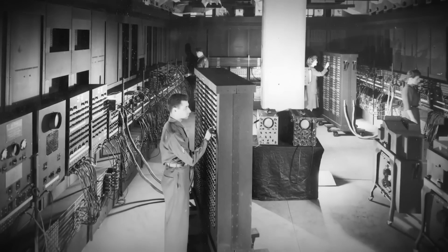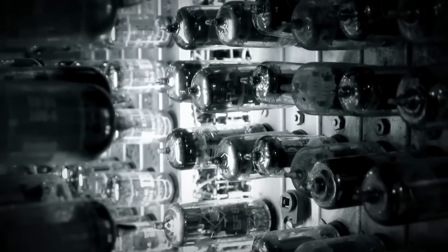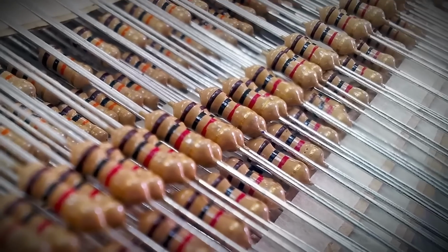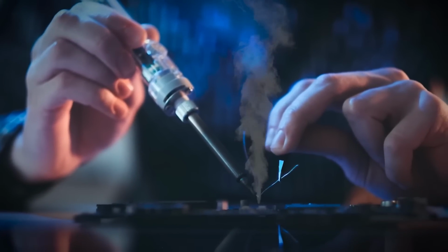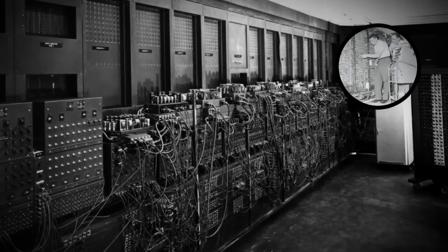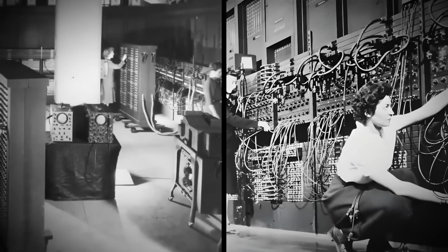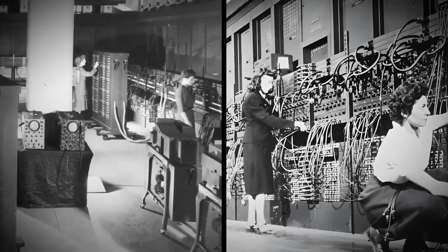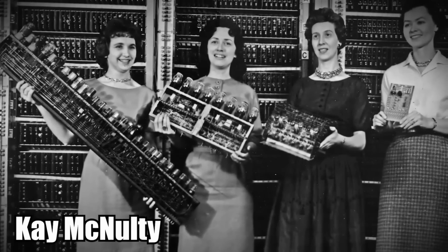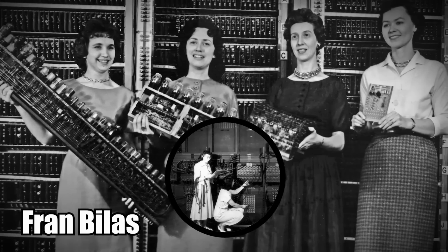The computer was huge, measuring 8 feet tall and 80 feet wide. It contained 18,000 vacuum tubes and 70,000 resistors. It even had 5 million hand-soldered joints. The computer was a big success for its time. It was 1,000 times faster than other machines and could even outperform the human brain. The machine was operated by a group of 6 women who controlled the electronic circuits, switches, and digital trays. These women were Kay McNulty, Betty Jennings, Betty Snyder, Marilyn Meltzer, Fran Bilas, and Ruth Lichterman.